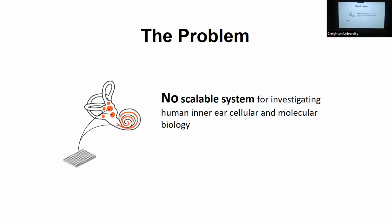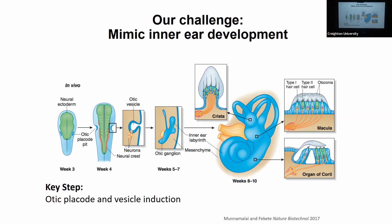Okay. All right. So the key problem here, I don't have to go into a lot of background, but the key problem can be boiled down to this. Within the inner ear field, we don't really have a scalable system for investigating human inner ear cellular and molecular biology. And so that's what we're working towards.